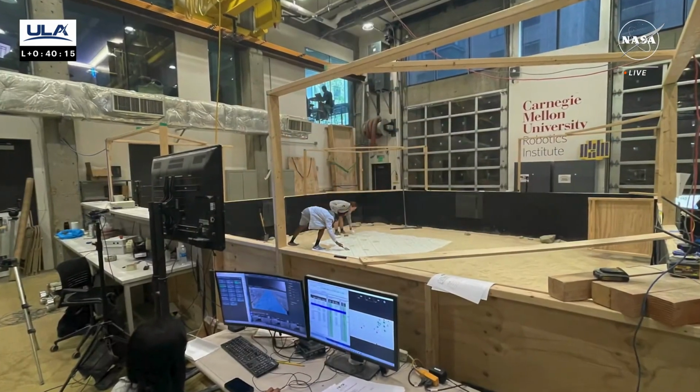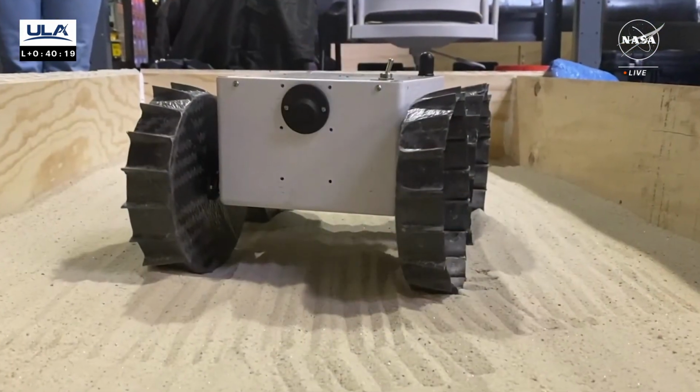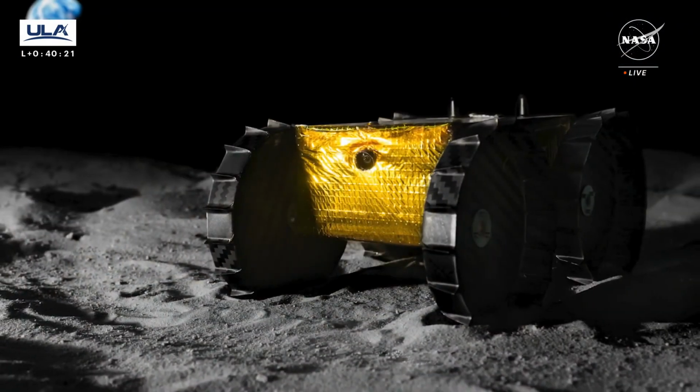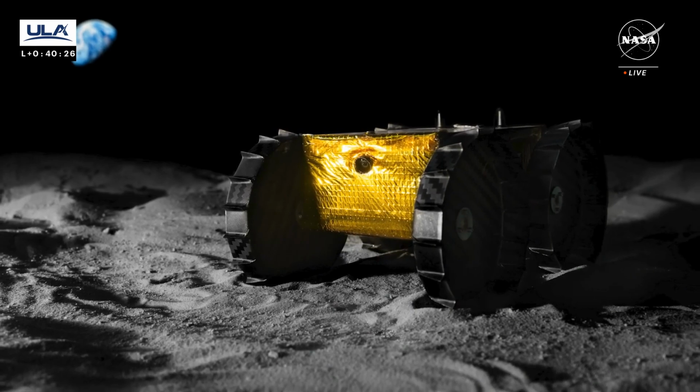Iris Rover. This is a student-built rover with a mission to take photos and send them back to Earth as it drives across the lunar landscape. Once Peregrine lands on the moon, Iris will deploy to the surface to begin its mission.